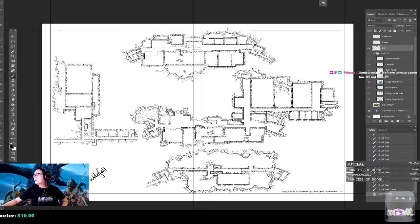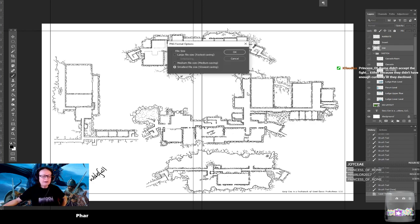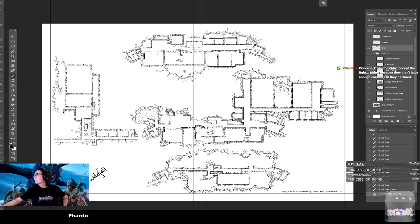I think this is where we're going to call it for the night. I think I now need to go back to them and get the ski lodge floor plan and figure out our Cascade room right here.